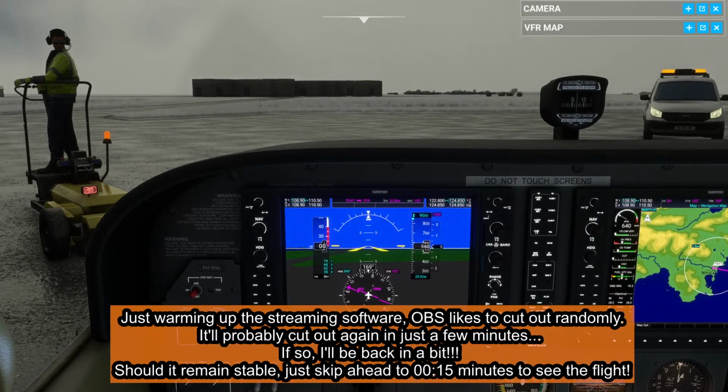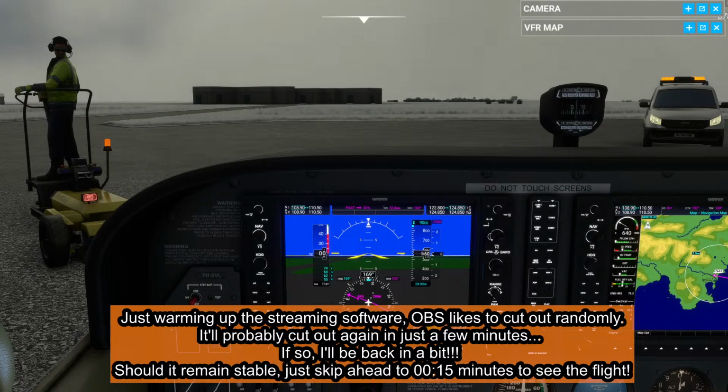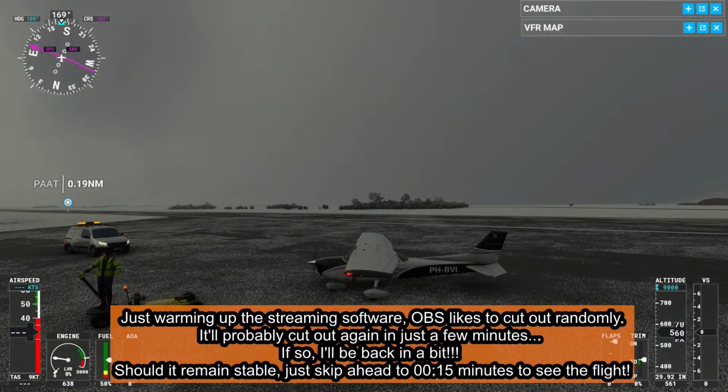Alright, now what did I forget? There's always something, of course. Let's go back. Altitude, heading, navigation, radio, all checked. I guess we are pretty much good to go, but let's wait for the software just a little bit longer. It needs to warm up.